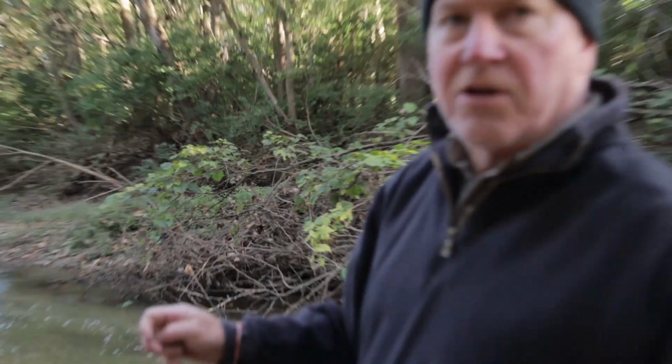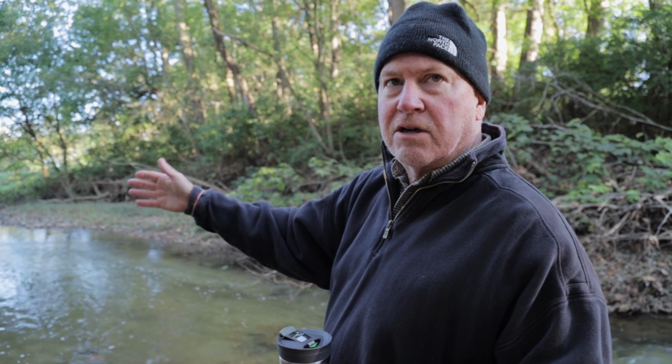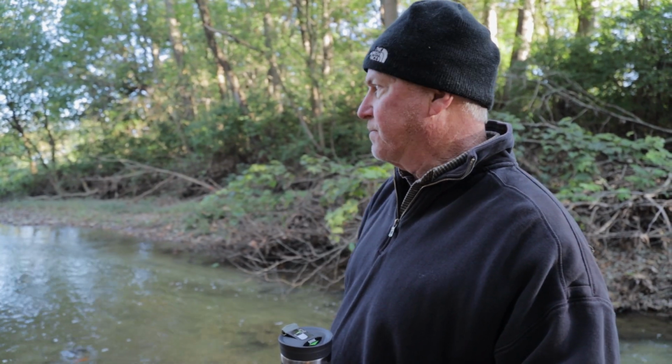And that's sort of the process all the way down the creek. Just use the river, let the river do the work, create erosion where we want it to erode, create deposition where we want it to deposit.